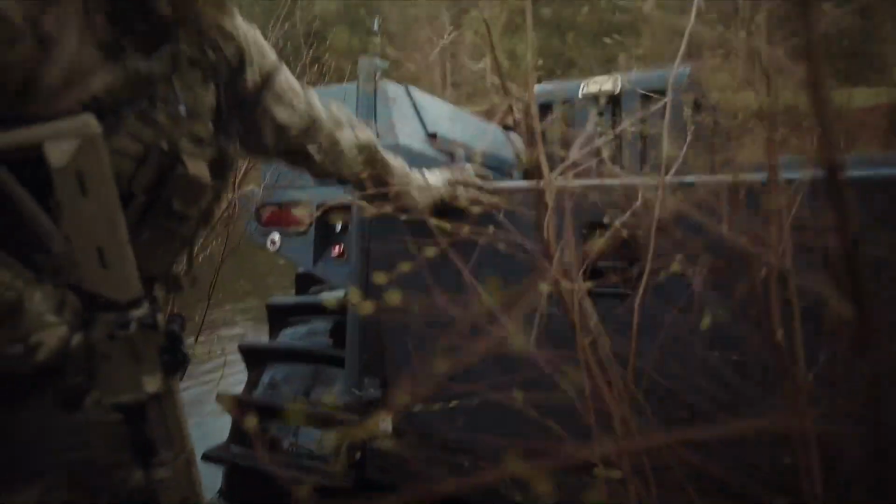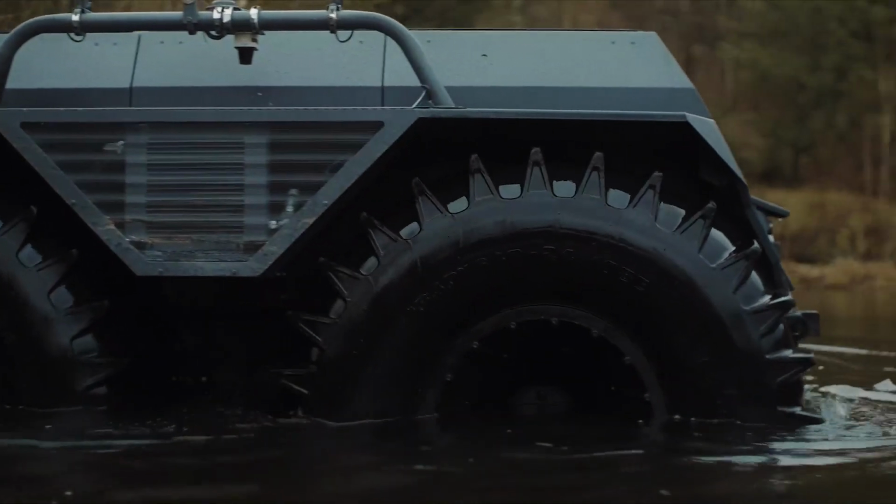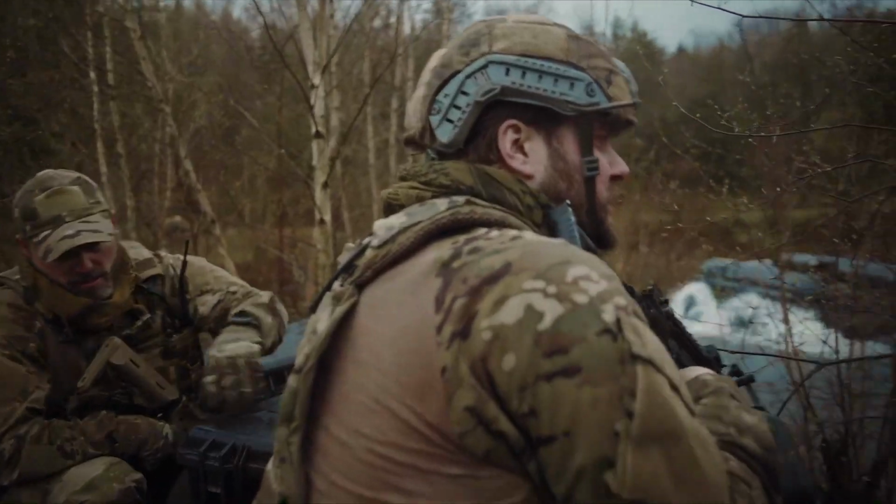The platform is capable of taking a 1,000-kilogram payload, which will allow us to design pretty nice mission modules. Good to know as well that the platform is fully amphibious at full payload capacity, which means that the vehicle will be able to cross water gaps without any preparation.